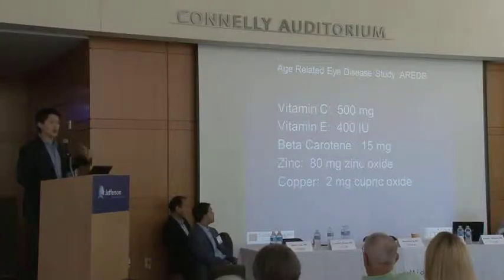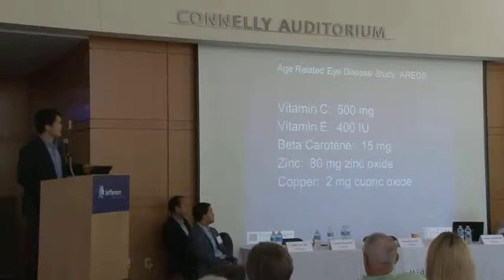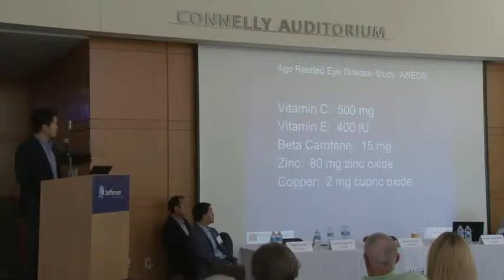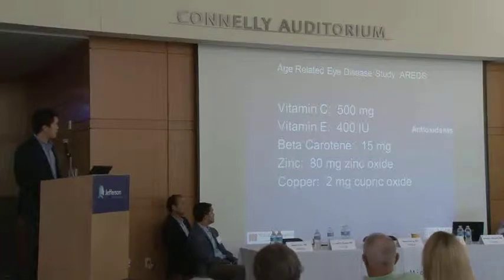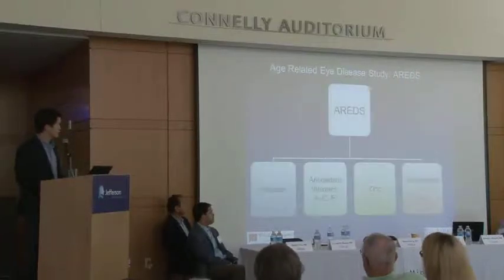We base a lot of our recommendations on a study that occurred within the past decade or so, called the Age-Related Eye Disease Study, or AREDS. This came up with a formulation of vitamin C, E, beta-carotene, which you can think of as vitamin A, and zinc and copper. Those are the amounts there, and this is what we refer to as the AREDS formula. The top three are antioxidants, and then the bottom two are zinc and copper.